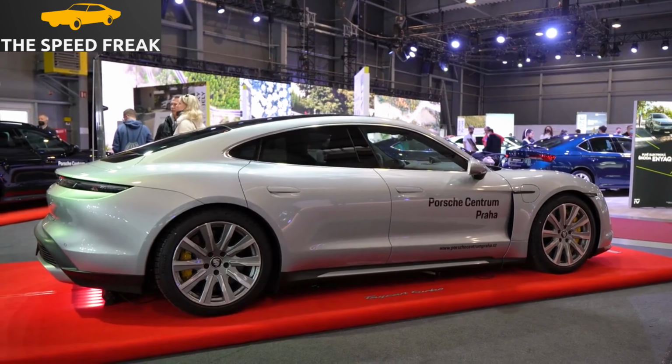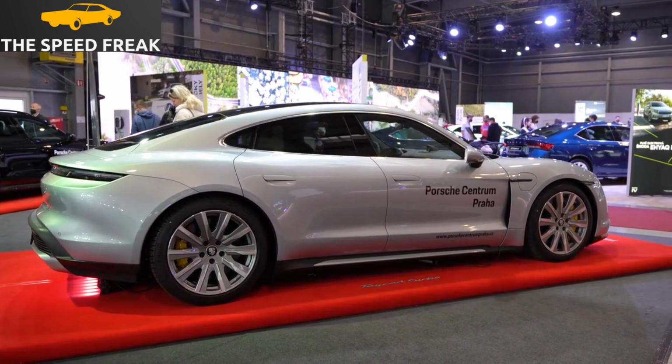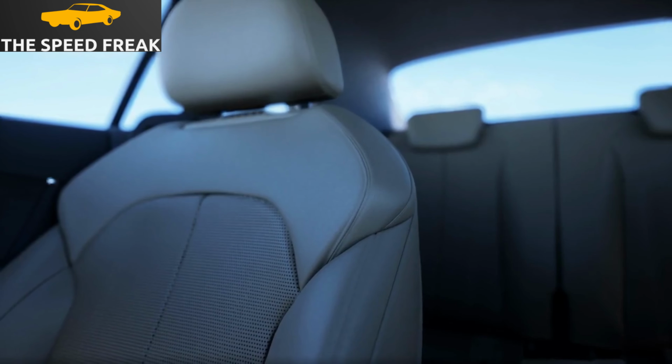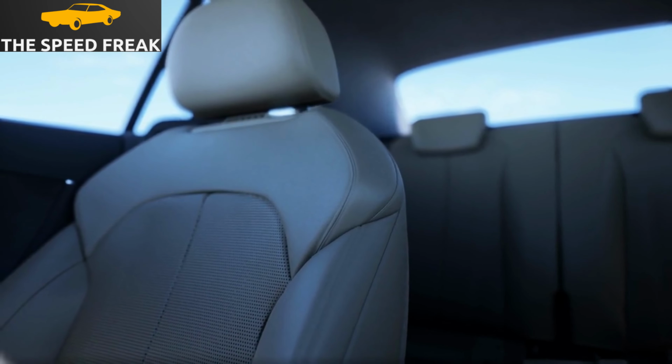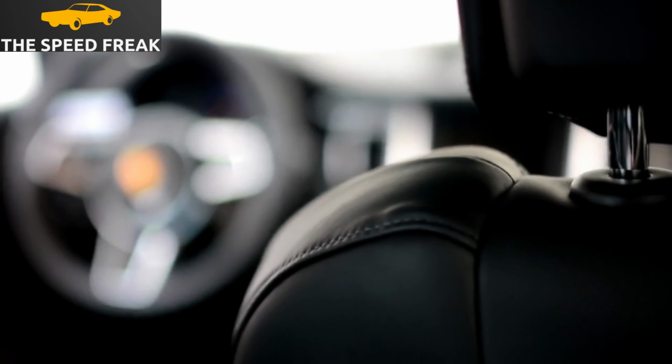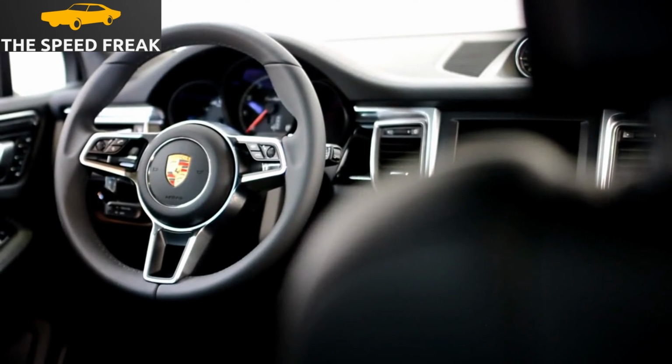The Porsche Cayenne is a luxurious, powerful, and versatile SUV that's perfect for both on-road and off-road driving. It's got a sleek, modern design, a comfortable and spacious interior, and a variety of powerful engines. If you're looking for a high-performance SUV that's also luxurious and comfortable, the Porsche Cayenne is a great option.